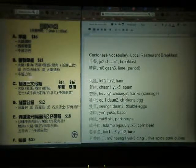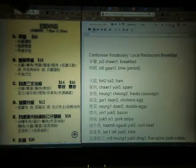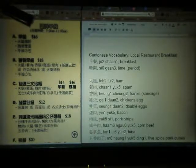Today I'm going to talk about Chinese restaurants. Particularly, I'm talking about a very, very local Chinese restaurant, and I'm going to talk about the breakfast menu.